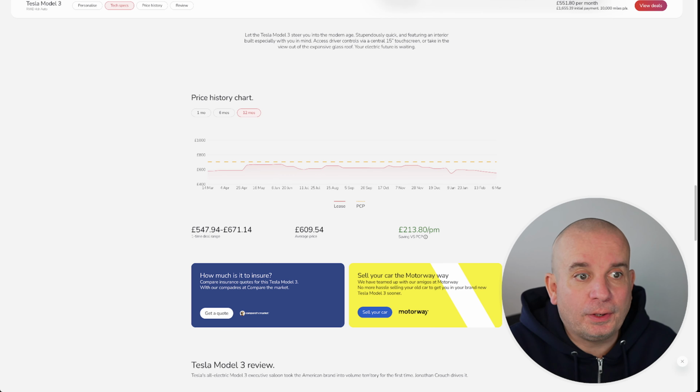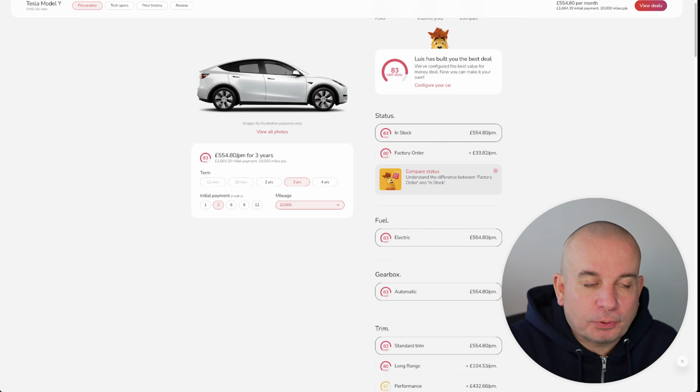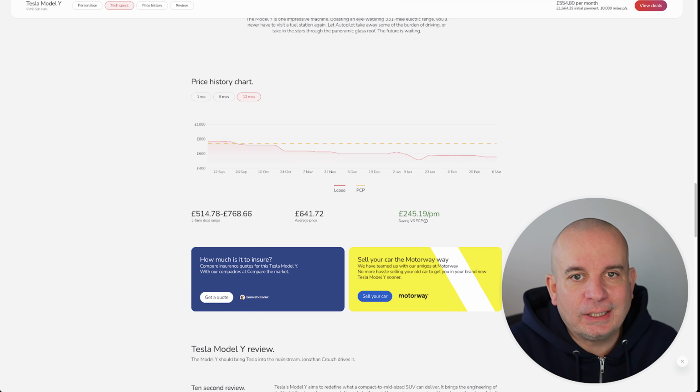And then, of course, if you want the big brother, the Tesla Model Y, 283 miles of range, 347 brake horsepower, Group 46 on the car insurance. That one is actually £1,664 up front and £554 a month for an in-stock one. Best price I've seen on a Model Y, apart from that sort of day after the price drop was announced. So great deal. As you can see, it was up there £768 a month at one point. The average for the year has been £641. Currently £1,664 and £554 a month.